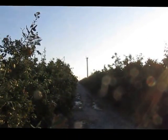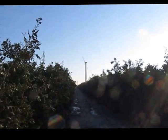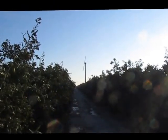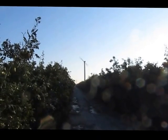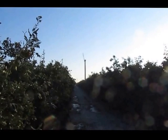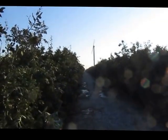As you can see, they're running the wind machines. What this does, this stirs up the air, the upper atmosphere, bringing it down to the lower levels. That's called an inversion layer. Up high, the air is warmer, 30 to 40 feet up, and that warmer air is brought down. It might be only a couple degrees, but every little bit helps.